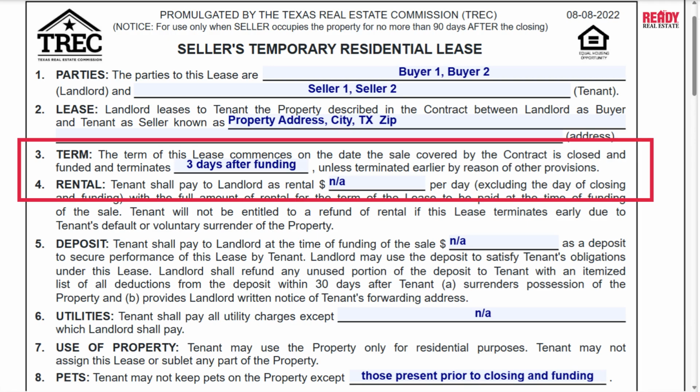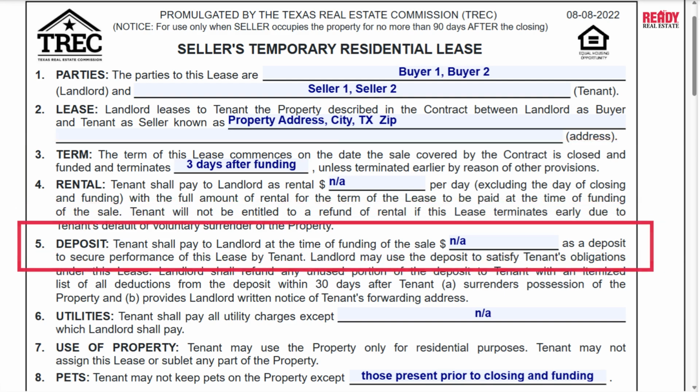For the rental amount, remember it's a courtesy leaseback, so put not applicable or 0. For the deposit, we also recommend putting not applicable. The reason is because you don't want your buyer to deal with the hassle of having to return a deposit to the sellers. You just want them to enjoy getting settled in their new home.